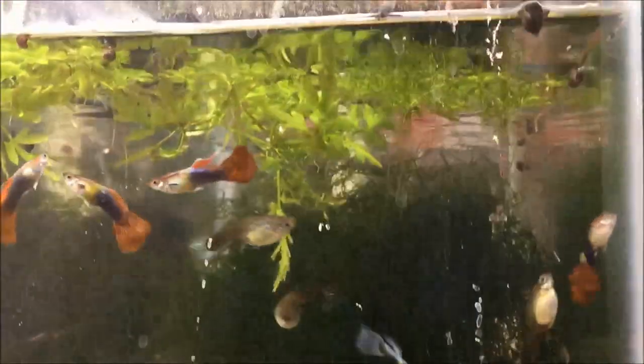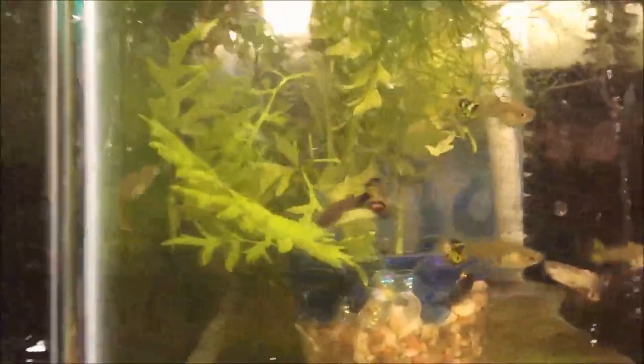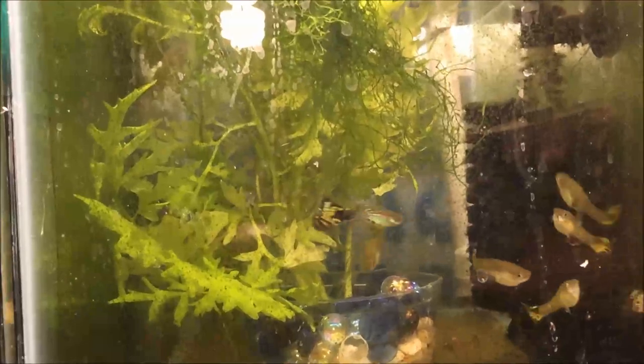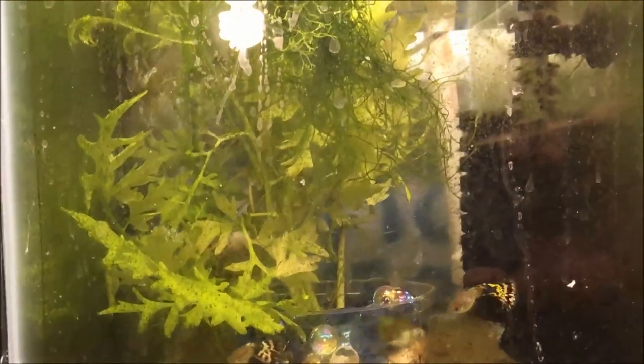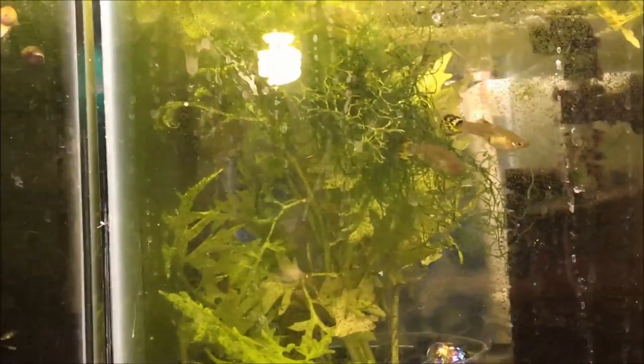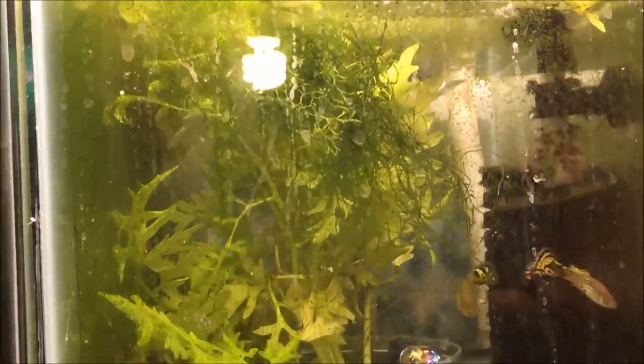No fry from these guys. A little surprised actually, but we'll see what happens. Lots of little fry in the yellow cobra tank, lemon cobra tank, whatever we're gonna call them. Here's the batch of green cobras I removed. I took out the males with the red tails because I thought they were pretty nice, and just some nice females, I thought. So this will be my breeding colony eventually, and these guys will sell.